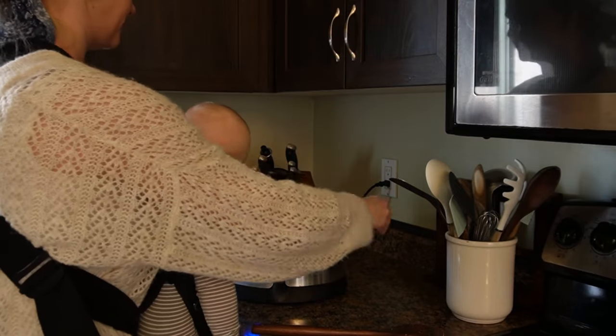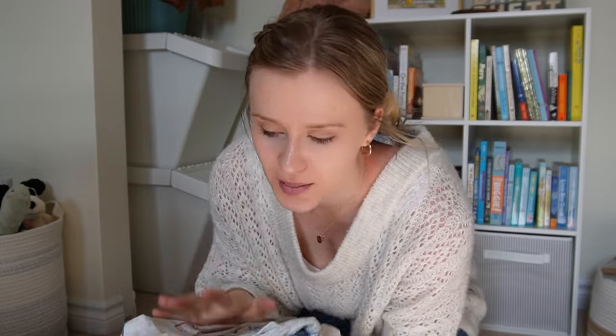Get started on baking, I want to show you some spring and summer baby boy clothing that I have gotten recently. Some things are thrifted, so we'll start with those things first, but then also a lot of things are new. I find thrift stores are actually quite expensive. I feel like they're just getting more and more expensive. So I actually found some better deals buying new, but we'll start with what I thrifted first.